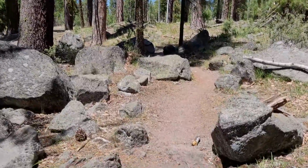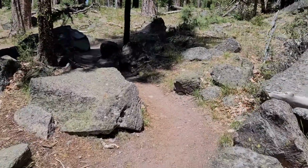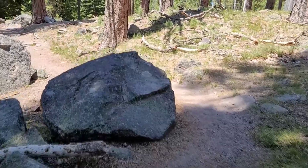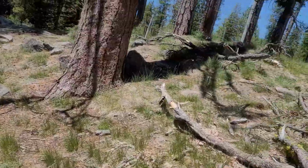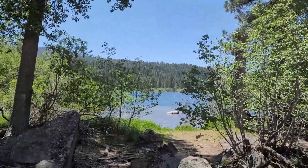Yeah, careful of rocks. Don't do a me and record at the same time. Watch your way as you walk around. And yeah, wear sensible shoes. Probably hiking boots would actually make a lot more sense than runners. But you know, there it is. Duck, duck, duck.